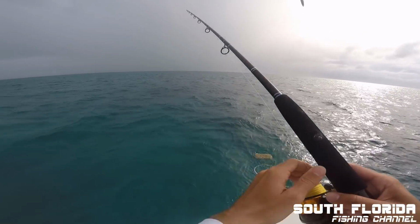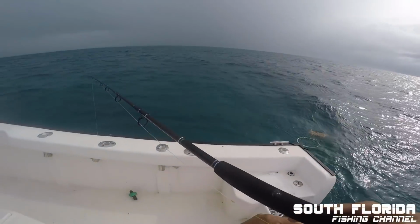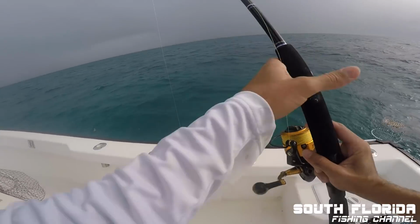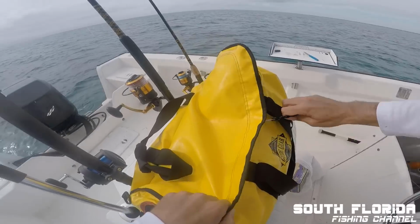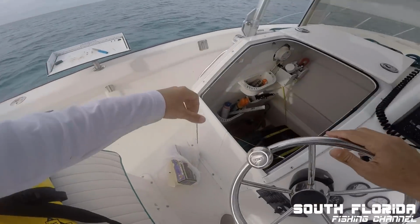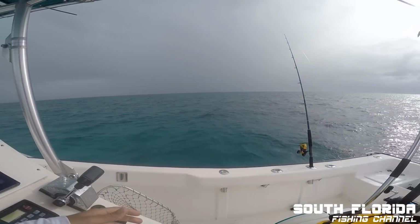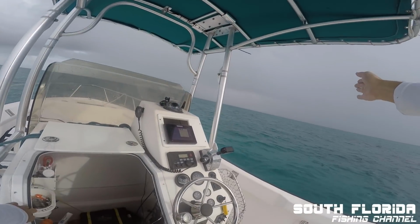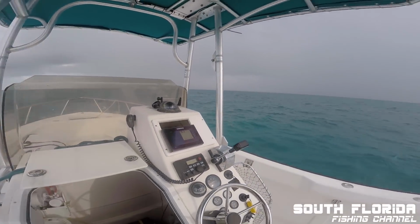Okay, I think, crap, this sucks. Where's the ballyhoo? I think I'm gonna have to change spots to somewhere else. Get away from this rocky bottom, because all it is is snapper eating my chum right now. So I'm gonna move maybe a quarter mile over there where it's just more sandy and try for some ballyhoo right over there.